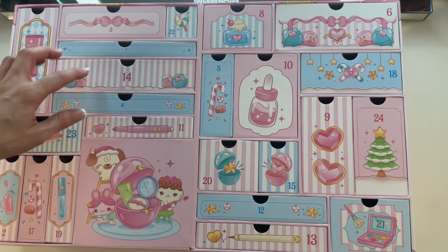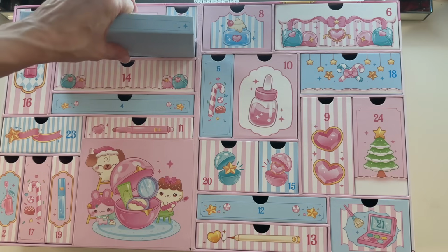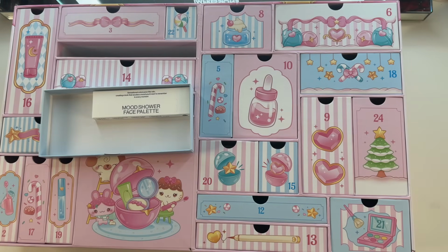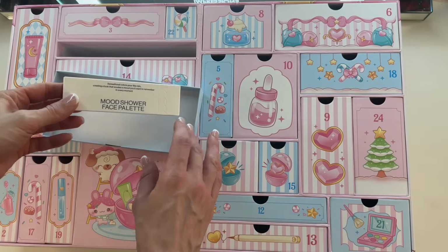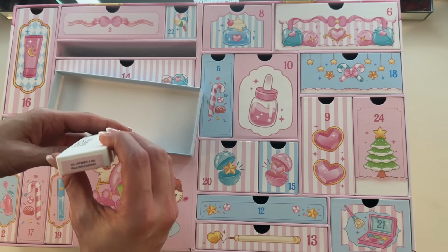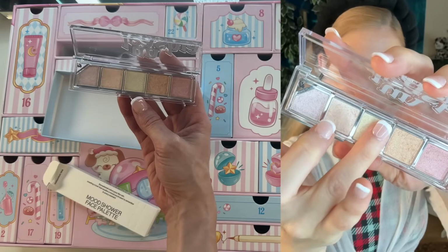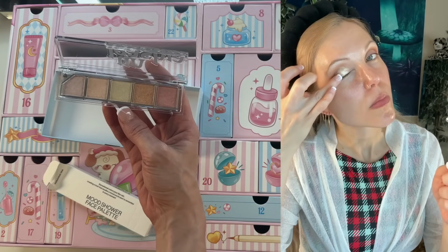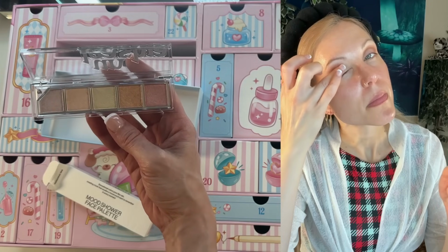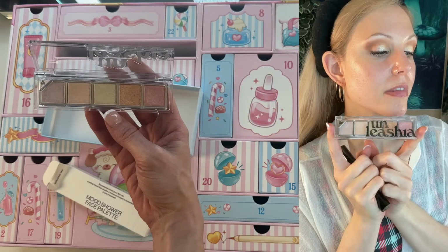Okay, day number 7. We got a flat day here. What will we have? Sheet masks? Oh no, oh goodness, sorry. I love this brand so much, y'all. Unleashia's Mood Shower Face Palette. This is in number 100 Ballerina Shower. These are soft eyeshadows. I'm telling y'all, this is a K-beauty eyeshadow look right here, but I do like that you have a lot of different options.